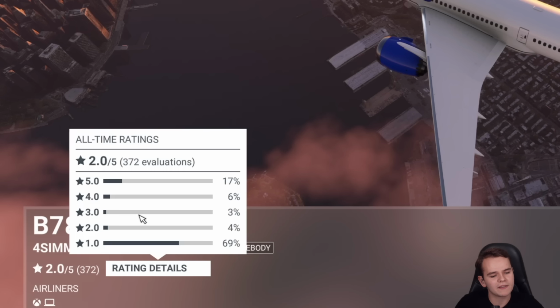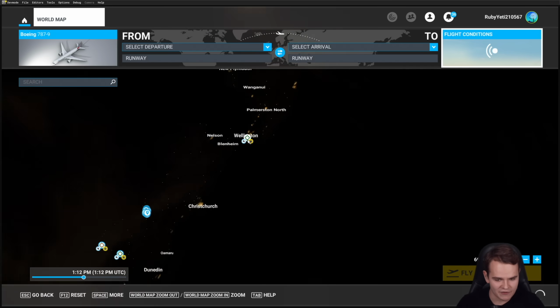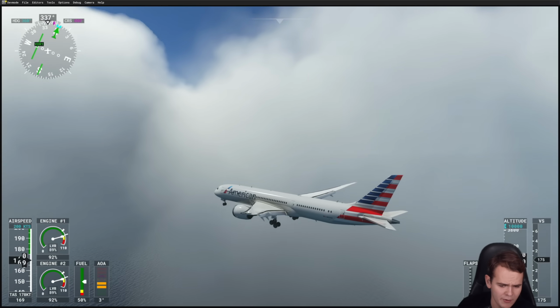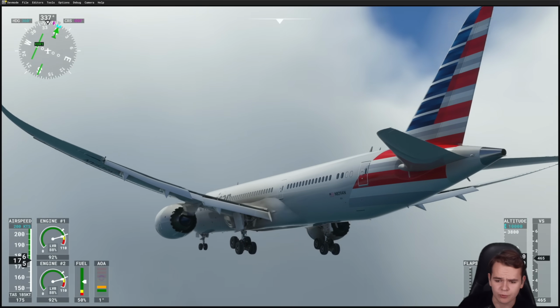And that's why we also have like the demographics. Either people rate 1 star or 5 star. Because if you do have the 787-10, the 789 really isn't bad. All right, I mean, we can take a look. The outside model, once again, really isn't bad.